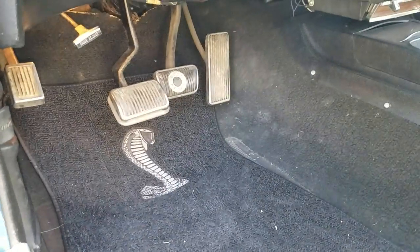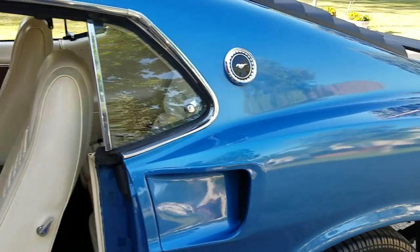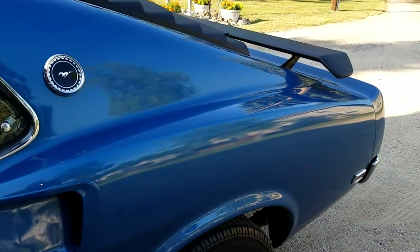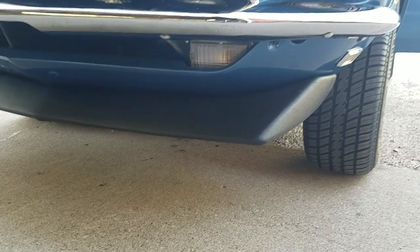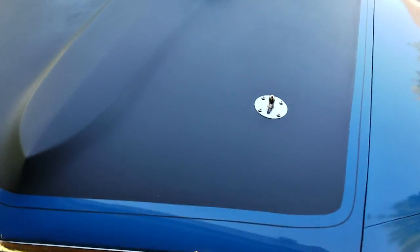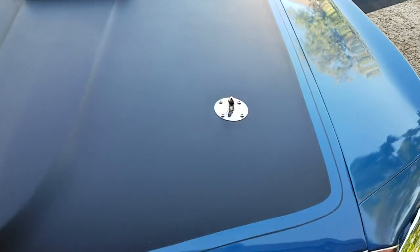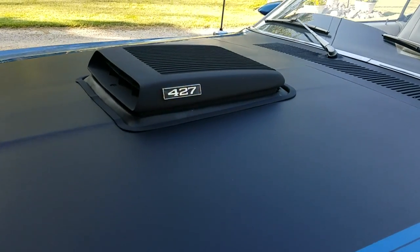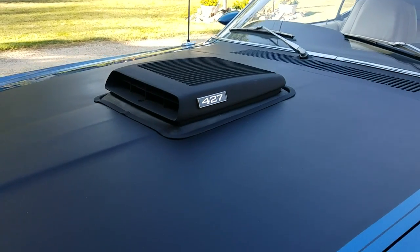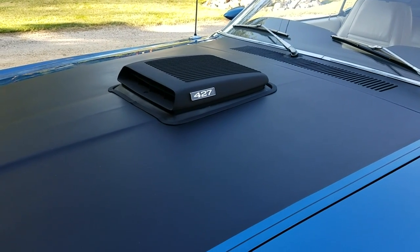Power disc brakes, some of the features you could get on a Mach 1 1969 first gen body: rear deck spoiler, chin spoiler, hood pins. The cables are out and in a box in the trunk. The owner didn't want to scratch up the new matte finish. All the Mach 1s came with a hood scoop, but a shaker was an option additionally in 1969 in a first gen car.